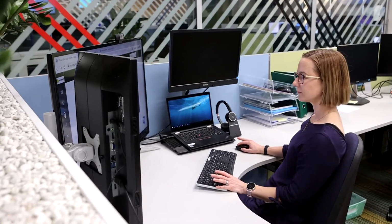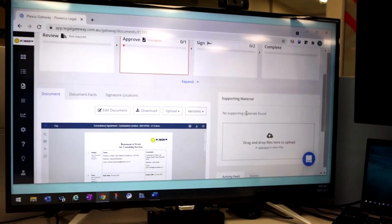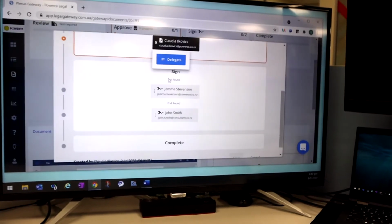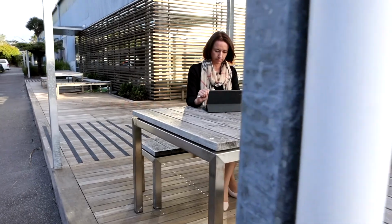We've absolutely enabled our people to take responsibility for their own contracts, to create them where legal input is the exception, not the rule, and also to follow our approval process without needing to know the requirements from the outset. They just need to know where to start. The way that Gateway captures milestones and allows the business to manage their own contracts through the life cycle is so easy, and the system has just sold itself to the business.